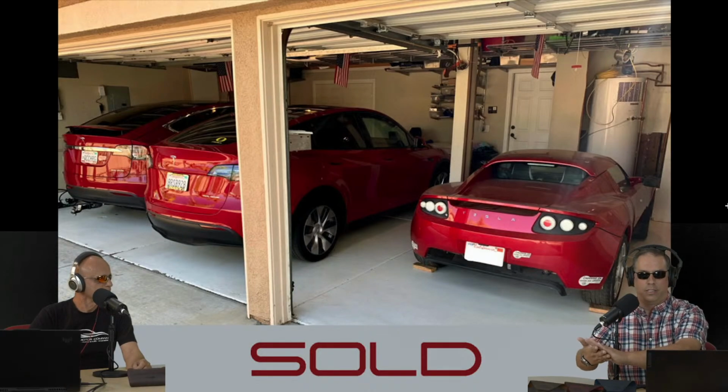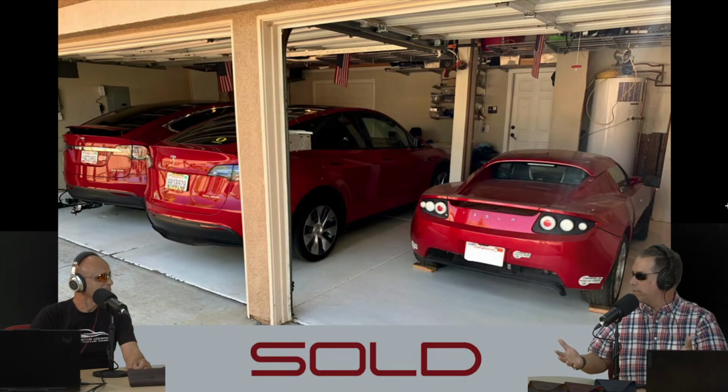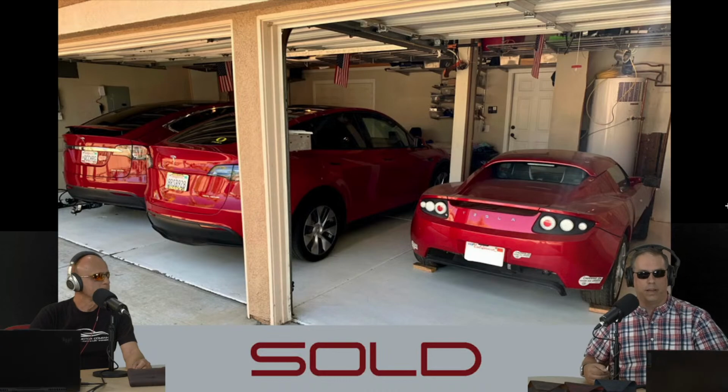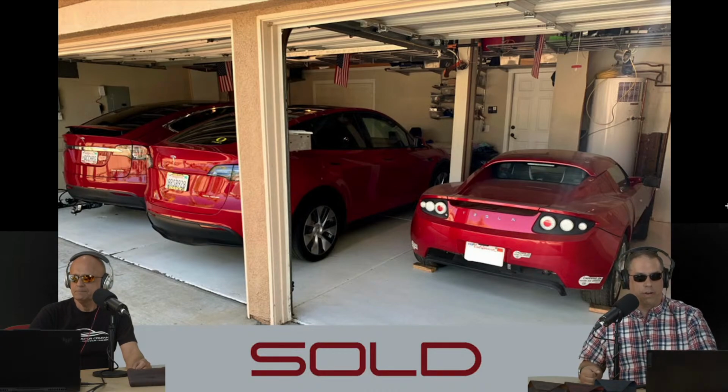So they sealed up the charge port. They had cars driving with them to document it. And the whole idea behind it is that it was part of Australia's Global Green Challenge. So they wanted to prove out the concept that an electric car could drive a long distance. And the Roadster was one of the few or the only real viable electric car at the time.